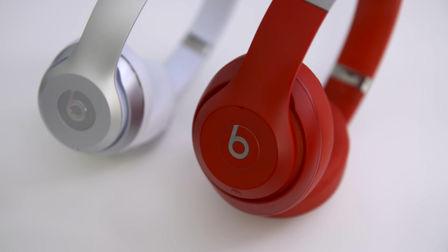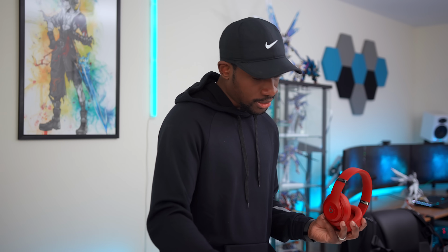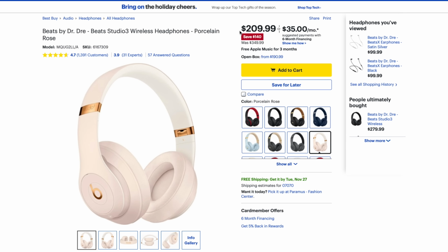It is a bit more expensive still, but it does have some benefits for those of you who are using Apple devices. This includes the W1 chip as well as the ones that we're going to talk about here. And with that, you'll be able to pair them with all of your Apple devices very easily. And there's actually the porcelain rose version. Is that what it's called? Yeah. And that one is going for $210. So that is even cheaper than the regular ones. So if you don't care about the color, you just want to look at the price, that is the one to get. But that one's only going for $210, which is a really good deal.